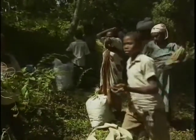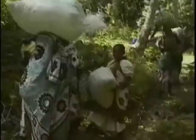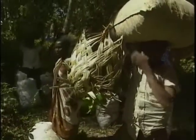The buds are harvested between July and September, and then again after November and before February. They're never harvested during the month of November, as it's the rainy season. A good tree can produce some 30 kilos of cloves, which, once dried, will weigh in at only 20 kilos.